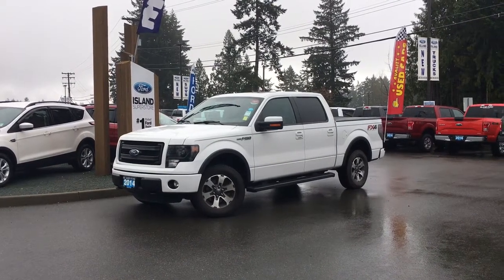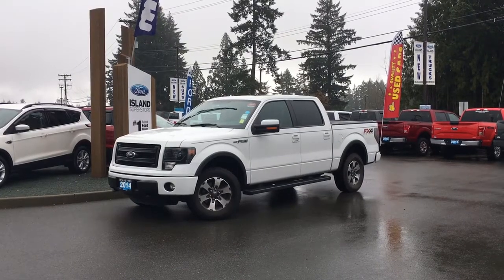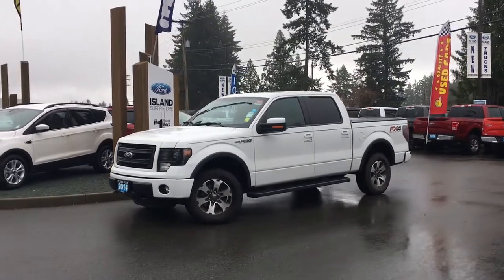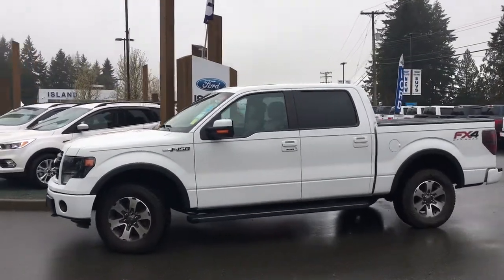Thanks for joining us today at Island Ford Superstore, located on Norcross Road just off the Trans-Canada Highway in Duncan, BC, in the Cowichan Valley on Vancouver Island. Today we're looking at a 2014 F-150 FX4 in Oxford White.